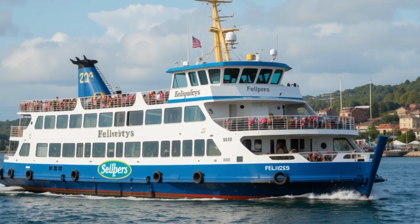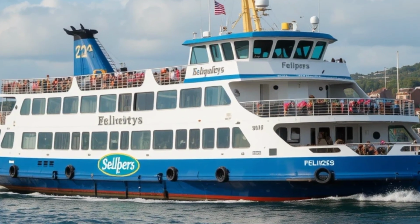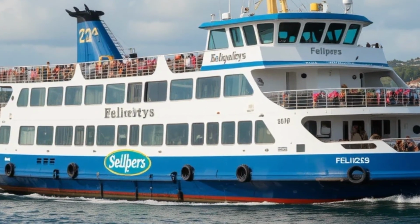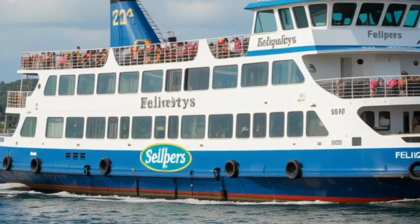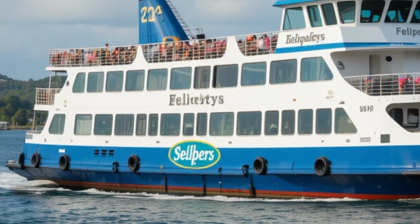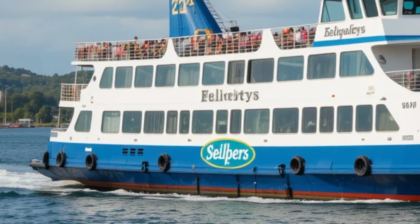Let's talk performance, because the Felicity is a workhorse that's been proving itself for over 50 years. With those twin 850 horsepower Detroit diesel engines, this ferry can hit speeds that make the 16-minute crossing to Mackinac Island a breeze, literally. Shepler's prides itself on offering the fastest rides to the island, and the Felicity delivers on that promise.